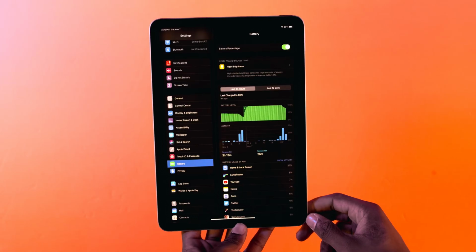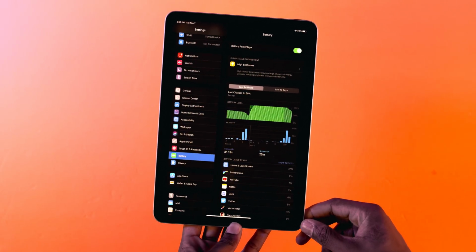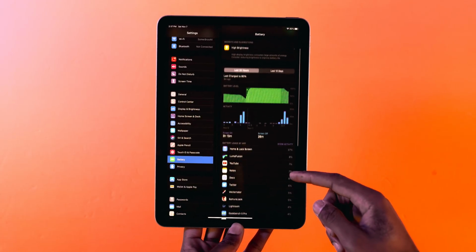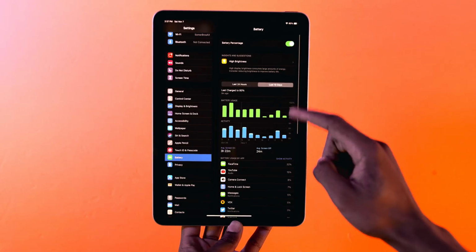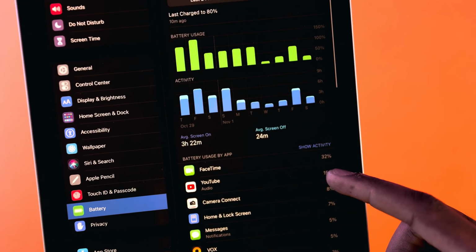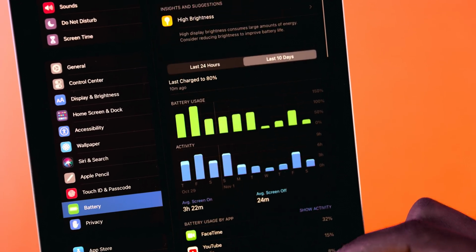After discovering this, I went into my battery settings to see that Hey Siri was taking up a very significant portion of my standby time, and since turning it off, I've experienced slightly better battery life, but overall, the battery life on the Air does feel noticeably worse than the Pro.